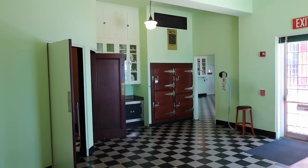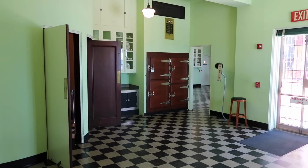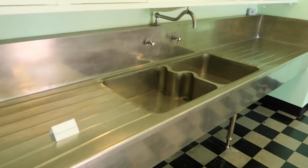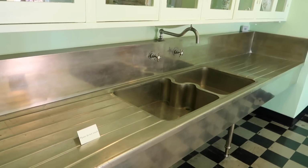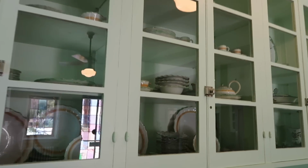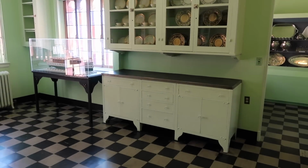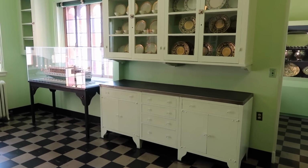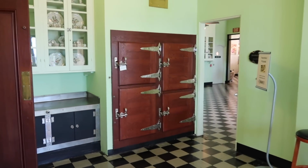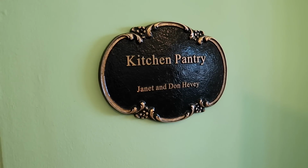Welcome to the kitchen. Check out the refrigerators over there in the wall. I'm standing beside the sink. Oh, I just bumped into a wall. And then there's some china up there in the case. If these kitchen walls could talk, I bet they would tell us of many fine gourmet meals created right here, getting closer to the refrigerator doors. That is awesome.